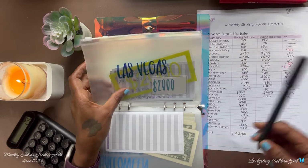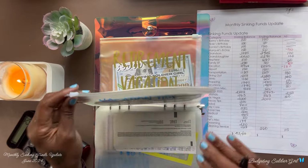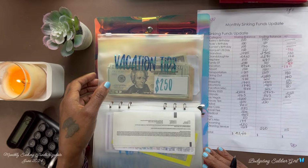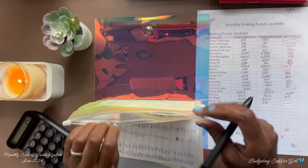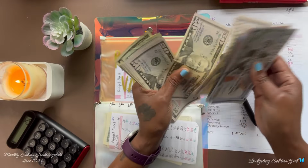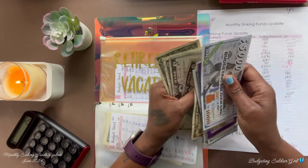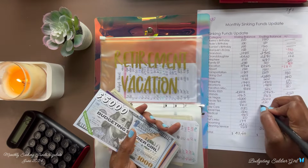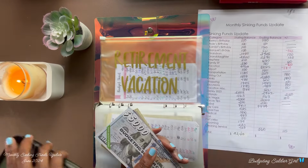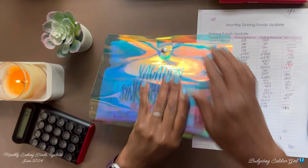Las Vegas, we ended with 2,000 and we have 2,000 and that's a zero gain. Vacation tips, we ended with 250 and we still have 250. And that is a zero gain. Dubai, we ended with $7,011, counting up 5,000, 6,000, 7,000, up to 7,444. $433 gain. That is it for this binder.